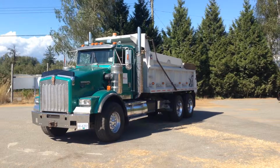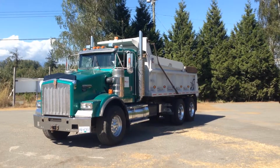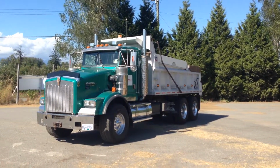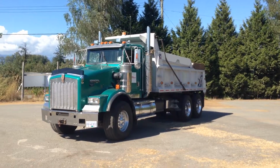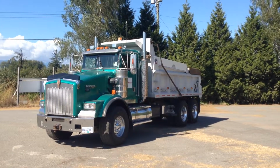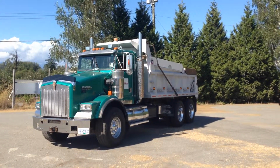The front axle rating is 20,000 pounds on FL 941 on spring suspension, and the rear axle rating is 46,000 pounds on RT 46-160P on Hendrickson extended leaf spring suspension. The rear axle ratio is 4.10. Front tires are 425 65R 22.5 and the rear 11R 24.5. The rims are aluminum inside and out, all the way around, and chromed. The wheelbase is 224 inches.